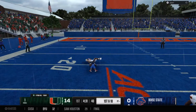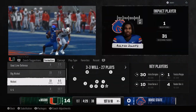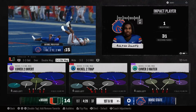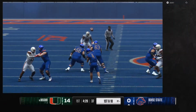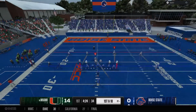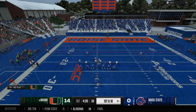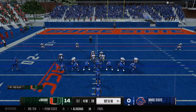Catch inside the 25. And this offense is feeling it as they rip off a big chunk of yardage, and they've got it on the 22. How great is it to have a running back who can basically run your entire route tree? You don't see a lot of guys line up and then run vertically down the field, get open, and make a big play. This dude is special.